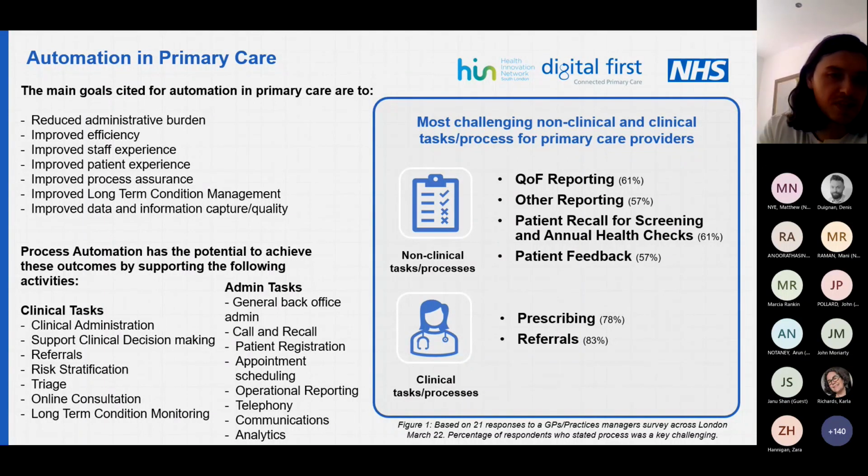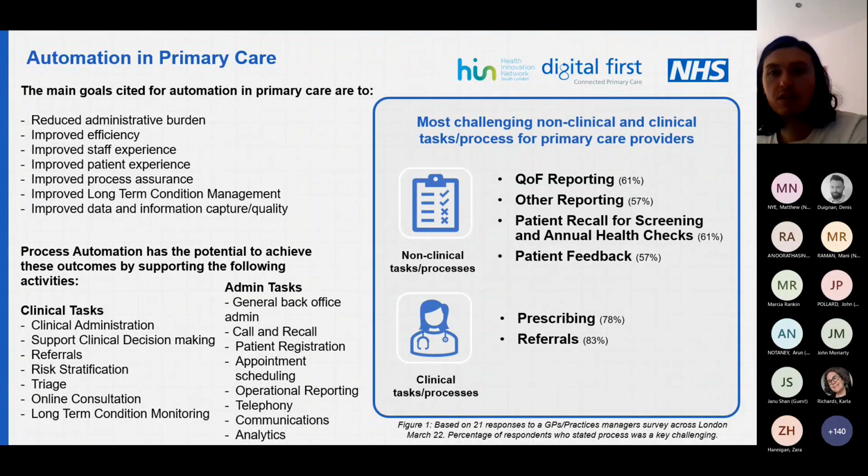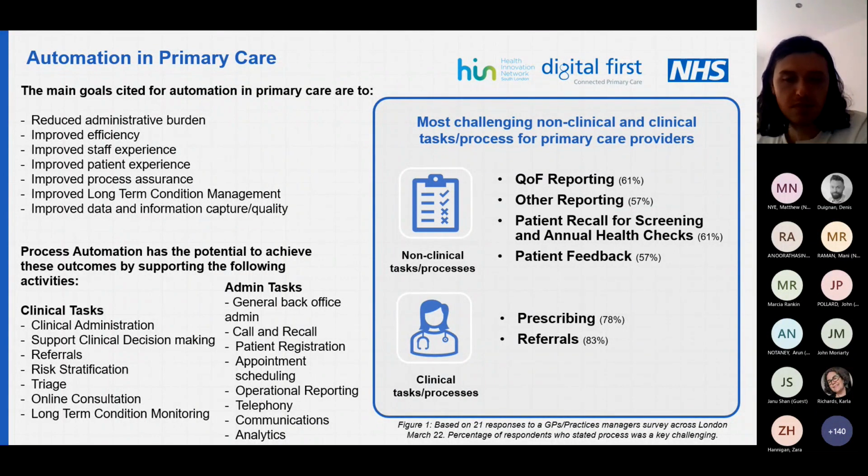So, as we said before, it can cover lots of clinical tasks as well as lots of administrative tasks, and the range is very broad. The most challenging non-clinical and clinical tasks that we discovered through a recent survey, specific to the London region, were QoF and other reporting, patient recall and screening of annual health checks, and patient feedback, and then at the clinical end, the prescribing and referral processes. That again can take an additional amount of time if there are patients with comorbidities or long-term condition monitoring plans.